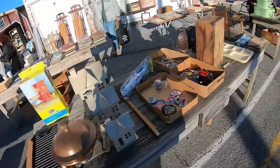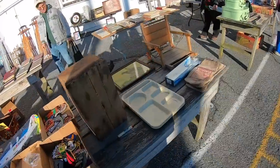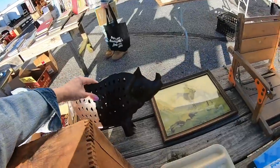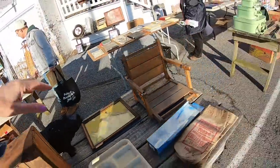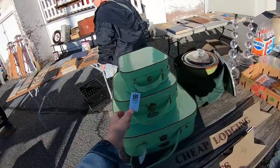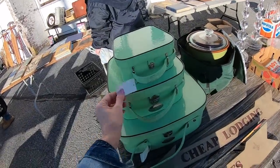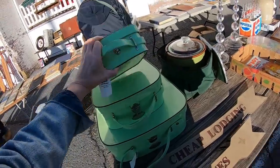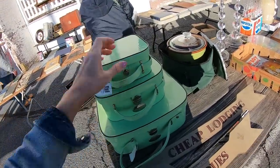Okay, and somehow I only have $60 cash with me. So I'm gonna either have to go to the ATM or bargain a lot. Oh, how sweet is this? Joy and Jake have their own little tags. Okay, that is really cute. Look at that color. It's like a pistachio color.